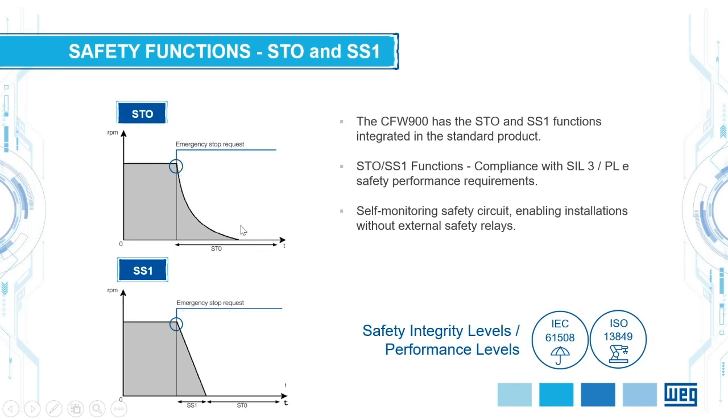Okay. Another one is the SS1. The SS1 will force a kind of braking in the motor that will force a motor stop to apply the safe torque off after that. These two functionalities, available as standard, also comply with the higher safety levels defined by safety standards. That means the safety integrity level 3 or the performance level E, the PLE.